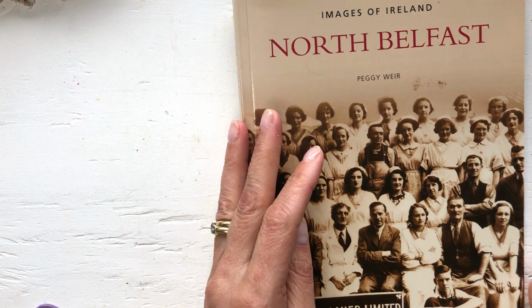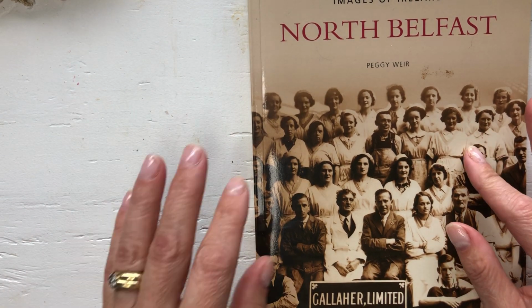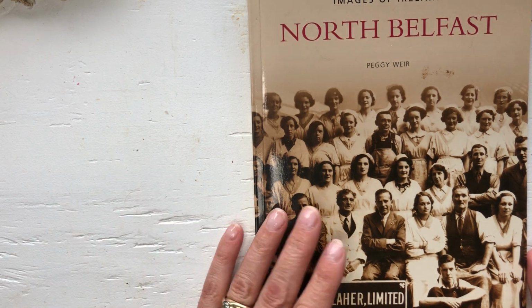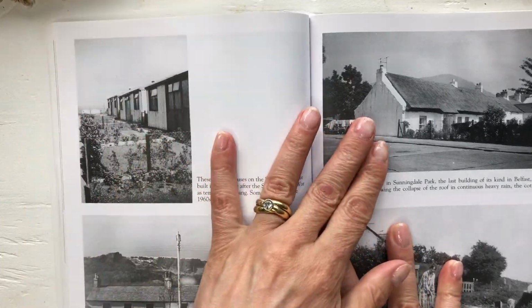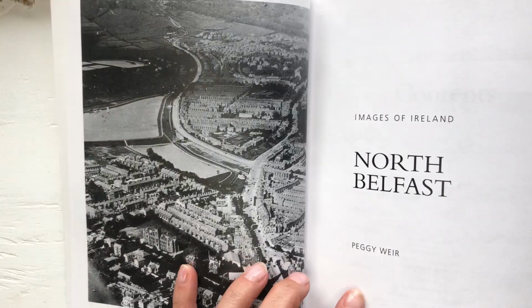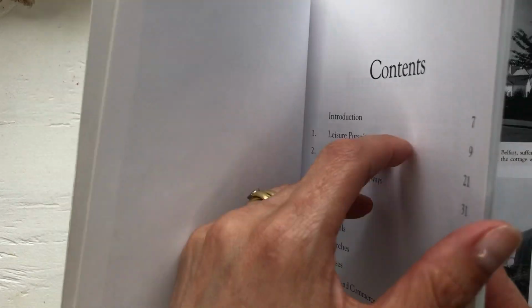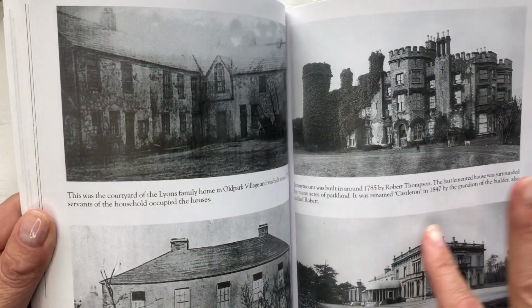That one. And then this one, I found another one similar to this. This one is Images of Ireland and North Belfast, and it's just a book about black and white photos of Belfast. Let's see what date this was published. 2009. It's a reprint, but it's matte, and I love these black and white photos.